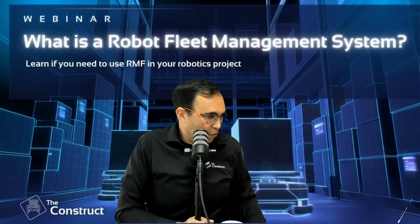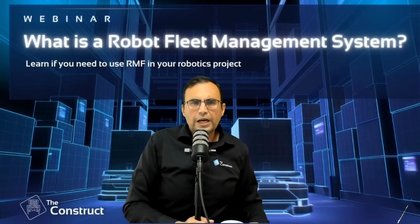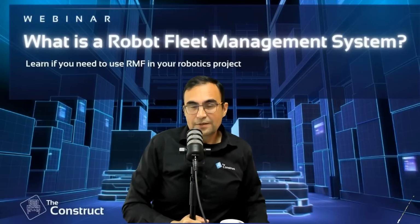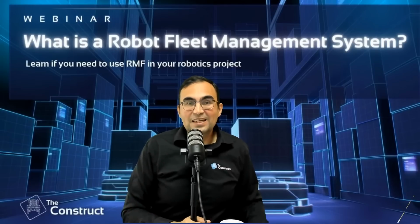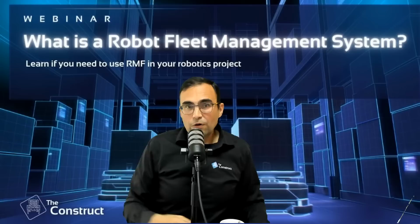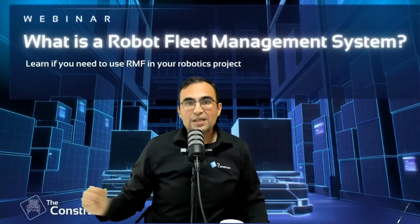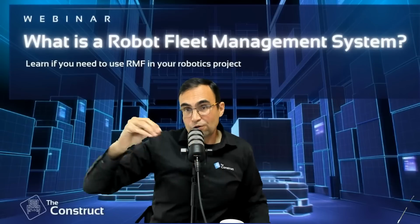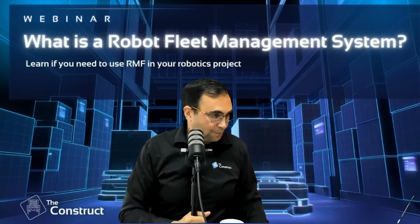Someone is asking, how can we use Open-RMF with free fleet in Gazebo? Oh, okay, yes, you can use that. That is possible. What you have to do is, in Gazebo, your robot has to be running navigation software, for example the ROS2 navigation system. So you have ROS2 navigation, and then you use the free fleet to talk to the ROS2 navigation system. That's the way to do it.